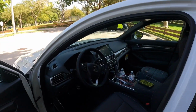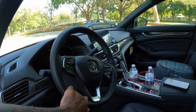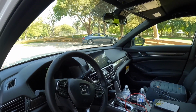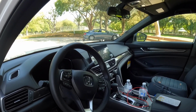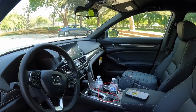I know you guys probably seen the Accord plenty of times before because I kept filming the car. Nice steering wheel here to hold, especially when driving. The adaptive cruise control and all that stuff works really well. I love the 8-inch display. Unfortunately, this model does not come equipped with wireless Apple CarPlay or Android Auto. You guys have to go for an EX trim, if I'm not mistaken, in order to get that feature, because as you guys can see, I have the bright red cable there for the USB port.